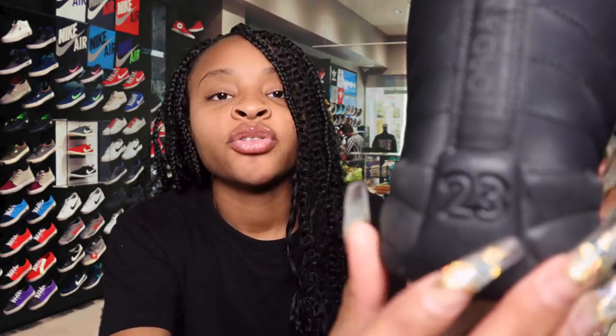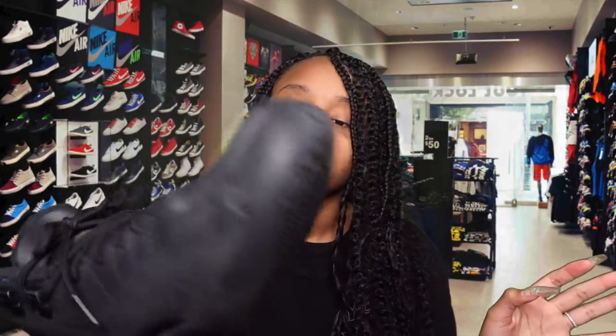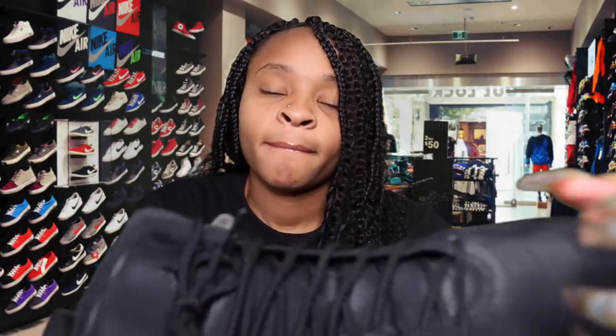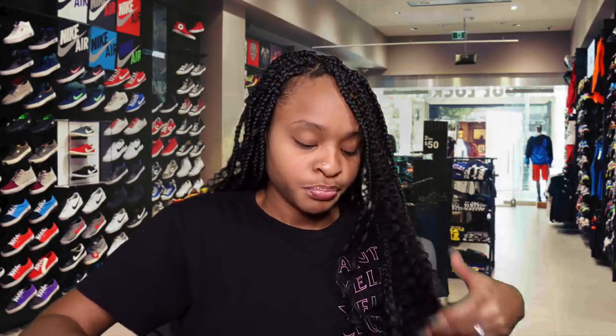But it has the 23, his basketball number, on the back. That's black too. Literally, there's no other color on the shoe except for black. And the bottom is really nice too. So yeah, this is definitely a must-have shoe. So definitely, if you're gonna get any one of these shoes, make sure it's this one, because it's a really good shoe. Definitely a must-have.